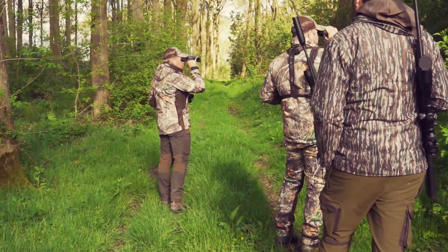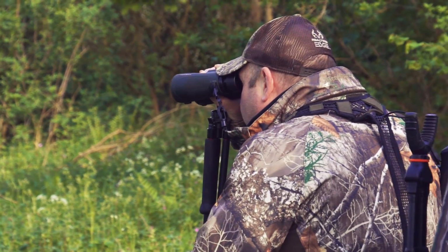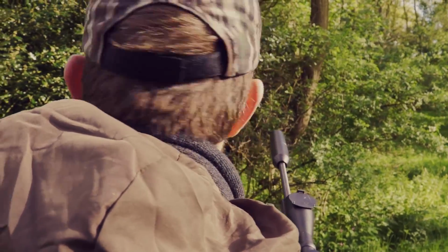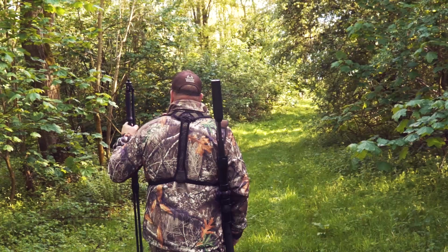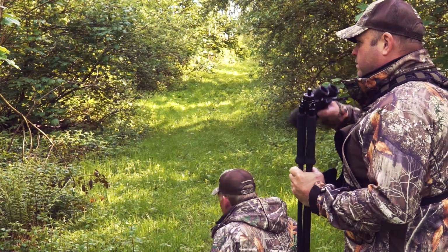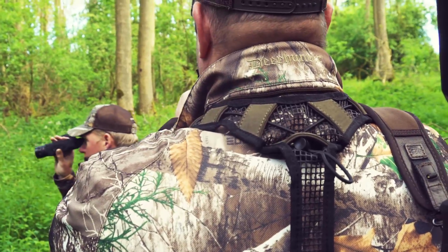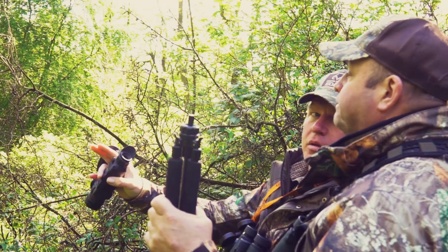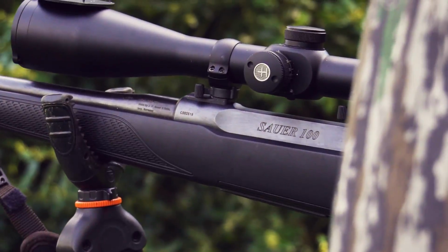Following a successful morning for the team, we all decide to go for another stalk in a neighbouring forest. We leave Fredric set up with a view into 2 rides, while Steve and I stalk around the forest. Using the Pulsar Helion XP50, it's easier to spot any deer lurking in the undergrowth, which can be pretty much impossible with the naked eye.